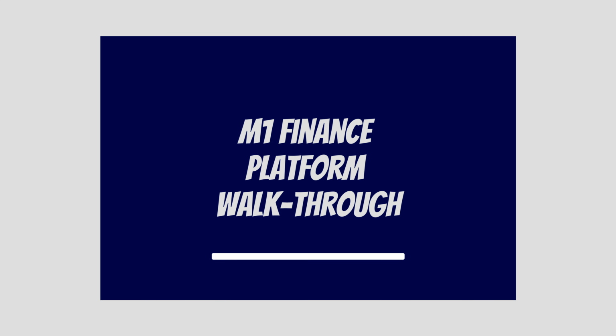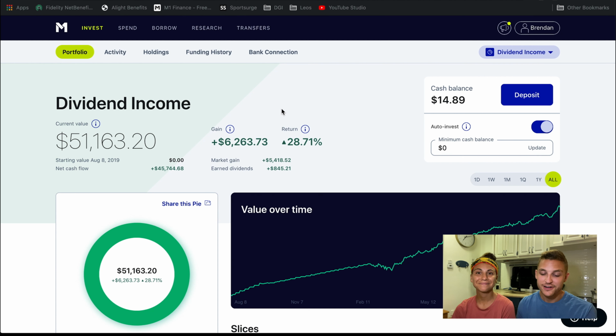So let's get into one of our accounts so we can show you how the app works and how the user experience is when you're actually inside of it. Okay, so we are inside of the app now. This is the desktop app. They also have an iPhone and Android version, but going through here, by default, it shows everything that you'd be used to in an investing platform.